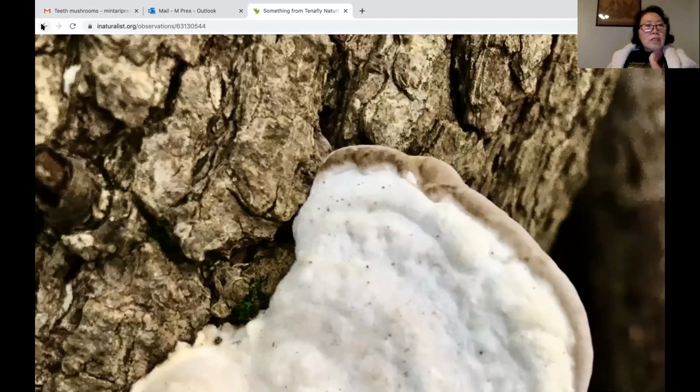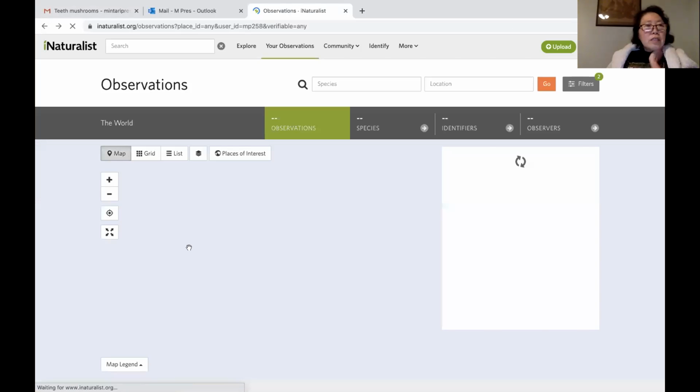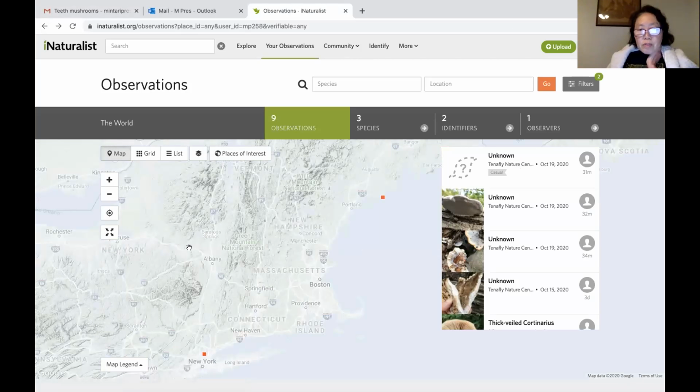Gibbosa, like the moon, the gibbous moon, gibbosa. I'll write it in the chat. The lumpy bracket is a nickname, but it is lumpy. And a lot of times it does have a layer of algae. One of the things that would differentiate the two is when you look at the pores on the underside: hirsuta, the pores would be pretty round, where gibbosa, they're usually long and sometimes like a maze.